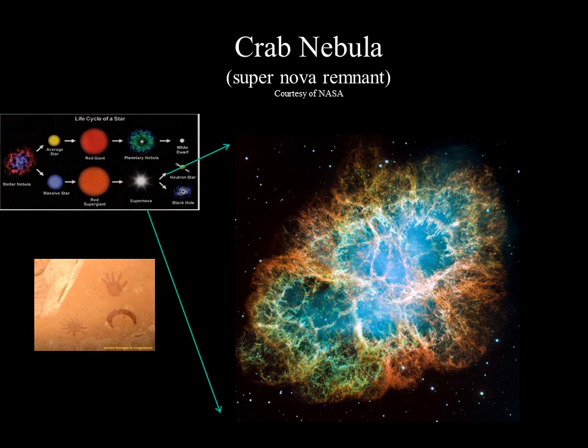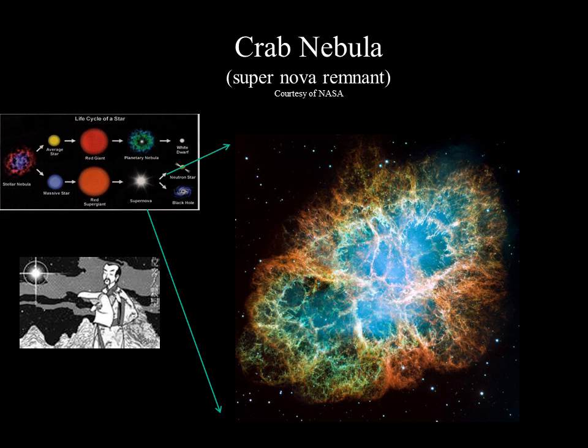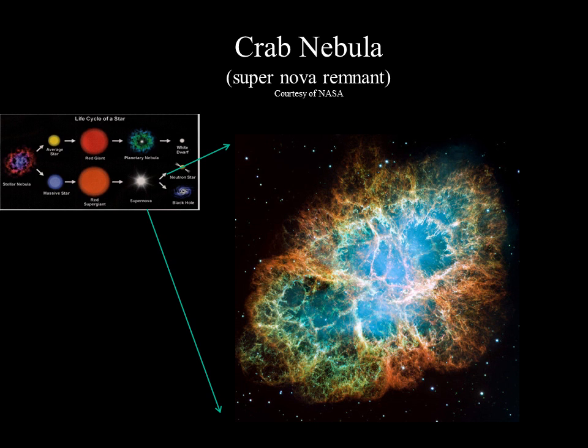This Native American rock art in Chaco Canyon, New Mexico is thought to be an image of that event. The Chinese astronomers of the time did a very detailed recording of the supernova. Today, modern instruments observe this expanding shock wave nearly 1,000 years later, known as the Crab Nebula.